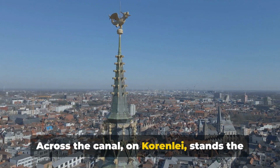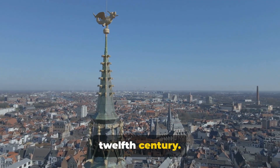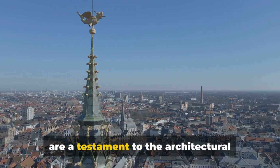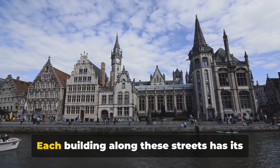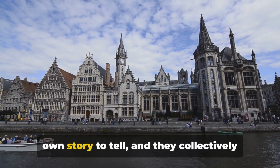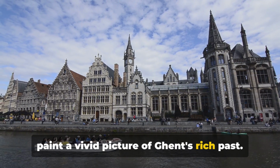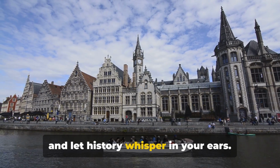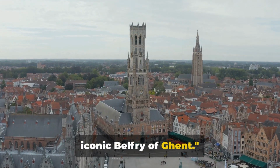Across the canal on Cathedral stands the majestic Speaker, dating back to the 12th century. Its stepped gable and crow-step design are a testament to the architectural prowess of the bygone era. Each building along these streets has its own story to tell, and they collectively paint a vivid picture of Ghent's rich past. So, take your time, soak in the beauty, and let history whisper in your ears. From the charming streets, we move to the iconic Belfry of Ghent.